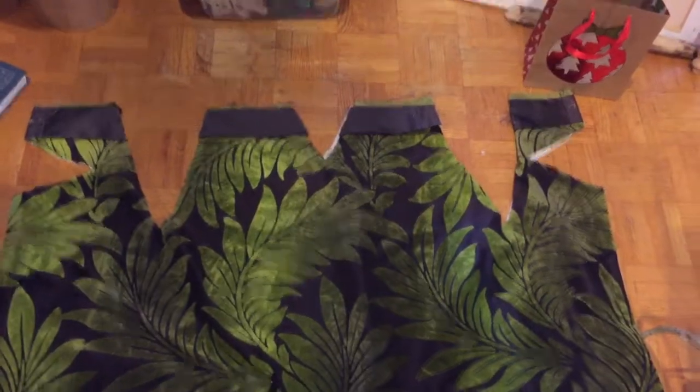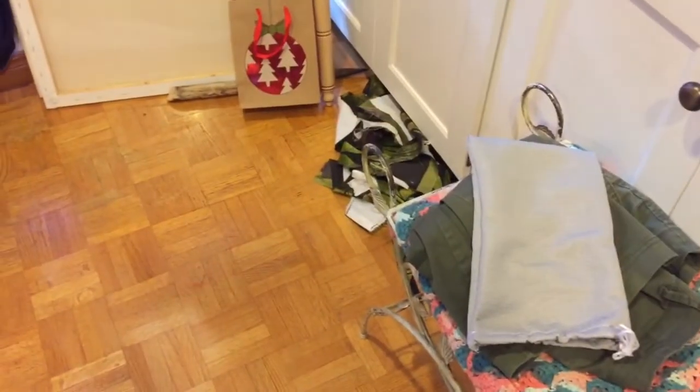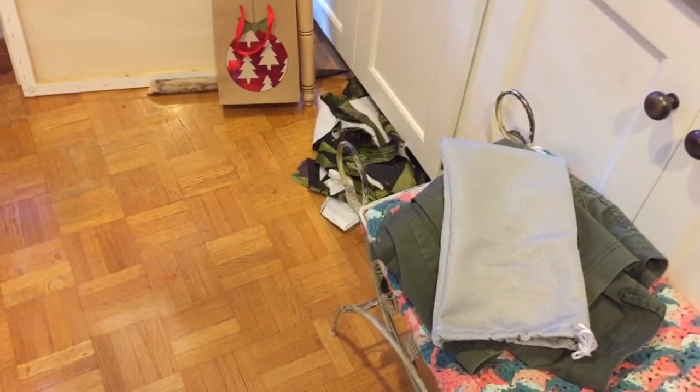This is great. Alright, we've done the snippy snip. And no, I am not using a pattern. I'm eyeballing it like a complete fool. So we're gonna see if that stuff should or should not have actually gotten cut.